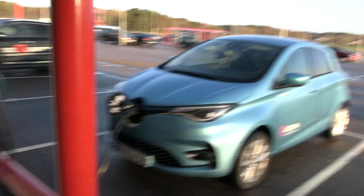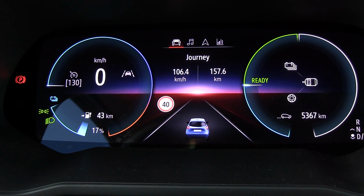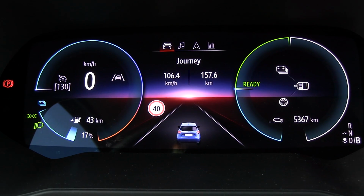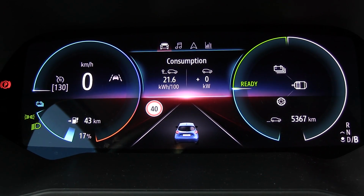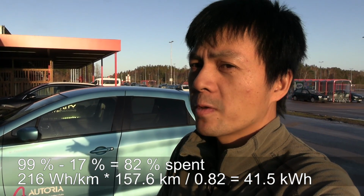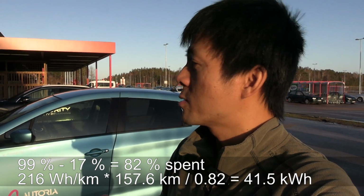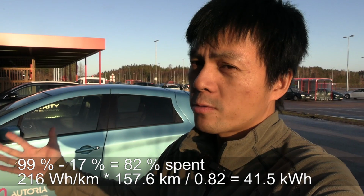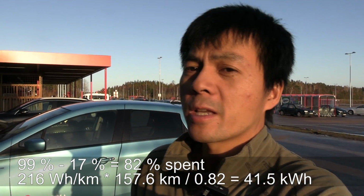Now, unfortunately, I don't see the charging speed. But if you look at the screenshots, I average 216 watt hour per kilometer, and I drove 157 kilometers something. I started with 99%, and I arrived with 17%, so I spent 82%. If we do the math, it translates to 41.5 kilowatt hours of available energy from 100% to zero. So it's nowhere near the claimed 52 kilowatt hour of available energy.